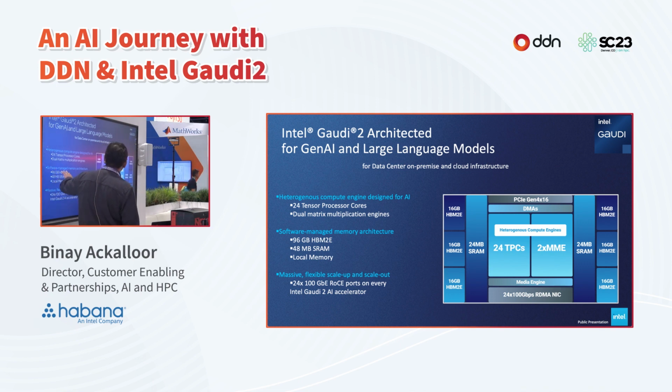We also have a software managed memory architecture because we have different levels of memory here. We have 96 gig of HBM2, so high bandwidth memory, along with 48 meg of SRAM and local memory. And you can see the way it's partitioned here. The 16 gigs, we've got 6 stacks, that gives you the 96.